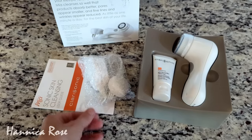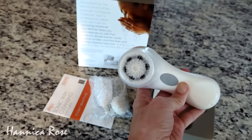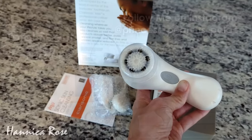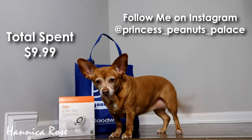I did take the price off of the box with a little bit of rubbing alcohol, so I might stash this away and use it for a gift later on in the year. So that is everything that I purchased at Goodwill today.